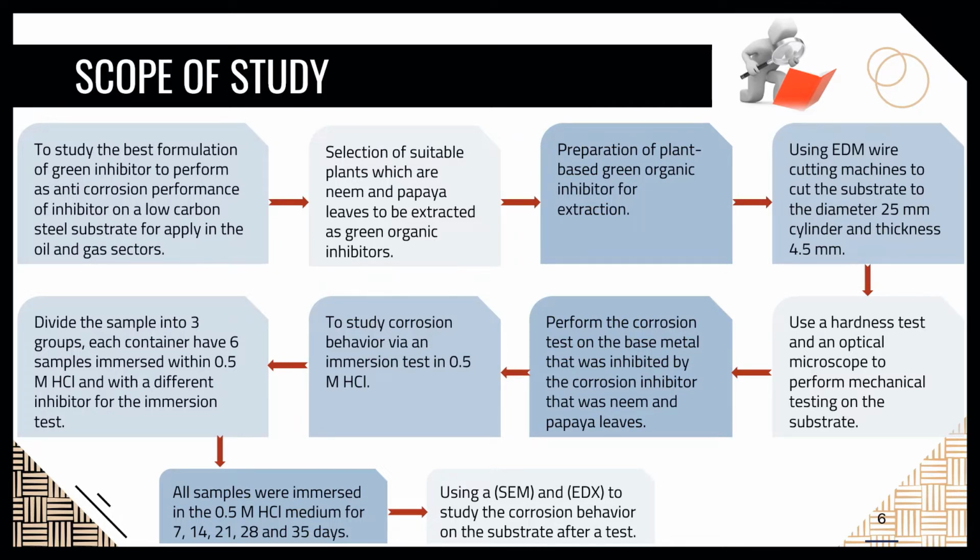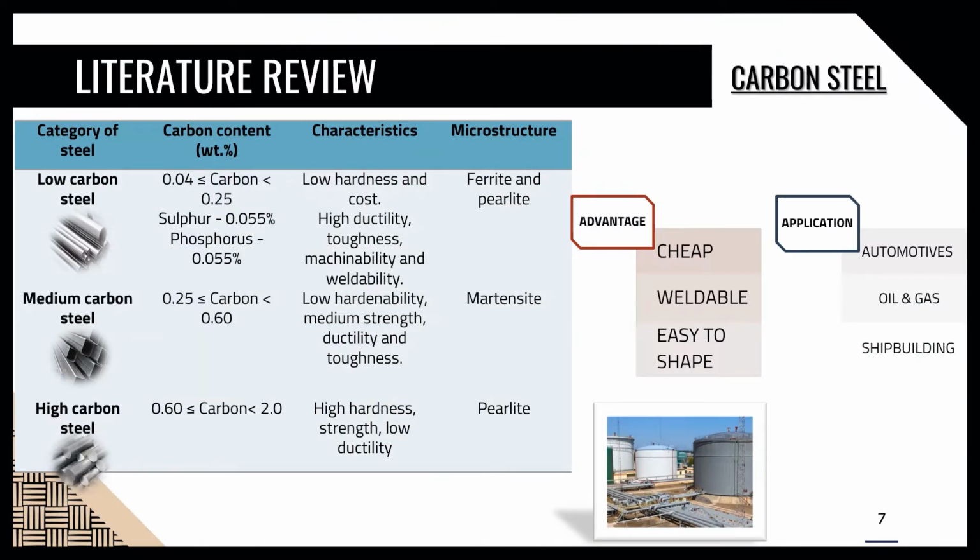Then, divide the samples into 3 groups. Each container has 6 samples immersed in 0.5 mol HCl with a different inhibitor for the immersion test. Then, all samples were immersed in the 0.5 mol HCl medium for 7, 14, 21, 28, and 35 days. Last but not least, using SEM and EDX to study the corrosion behavior on the substrates after the test. Now, I will move to the literature review.